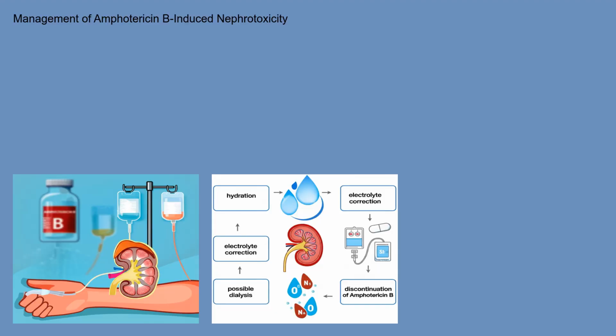Management primarily involves supportive care and strategies to minimize further kidney damage. Discontinuation of amphotericin B, if clinically feasible, is often the first step. Intravenous fluids are administered to maintain hydration and improve kidney perfusion. Electrolyte imbalances are corrected through supplementation of potassium and magnesium. Sometimes medications like amiloride can be used to help reduce potassium loss. In severe cases, dialysis may be necessary to remove toxins from the blood and maintain fluid balance until kidney function recovers.